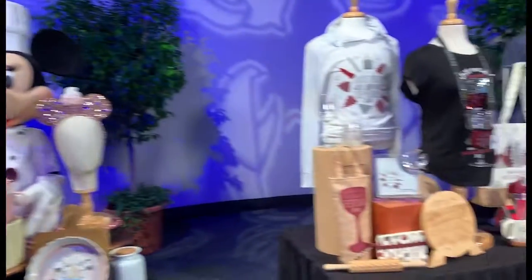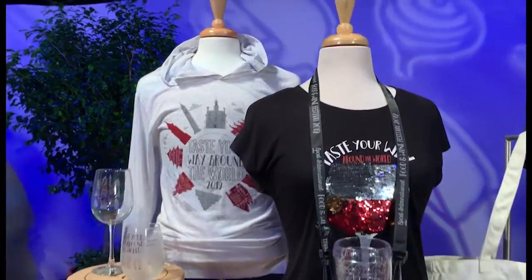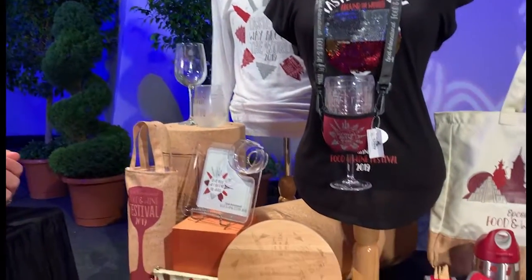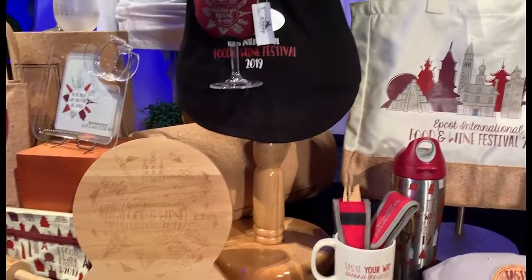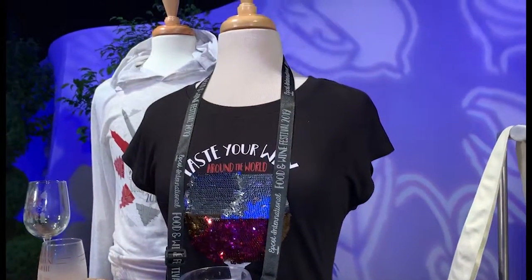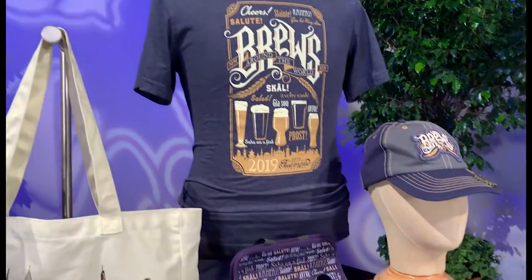Perfect. Let's move on to our next chapter, which is Taste Your Way Around the World. Everything in this collection is inspired by red wine and corks. So red, of course, we're getting from our beautiful burgundy colors in most of the products. And a lot of our cork inspiration is actually coming from bamboo wood.